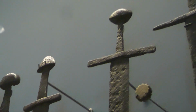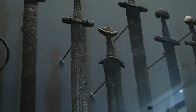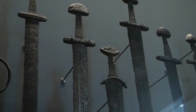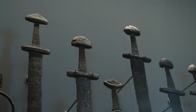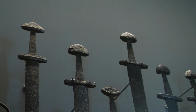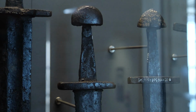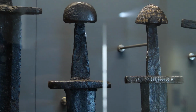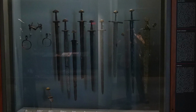So if you saw my video on the Valsgard artifacts, the style of the swords featured in that video is a style mirrored in finds from England and the continent, with prime examples of these being the Sutton Hoo sword and the Childeric sword from France. Those swords arguably evolved from the Roman spatha, so the swords in this video show the link from those swords of the 6th century to the long swords and arming swords of the late Middle Ages.